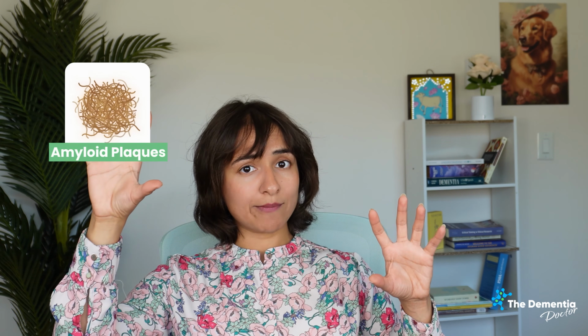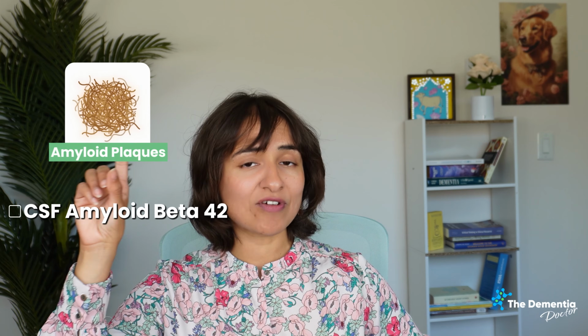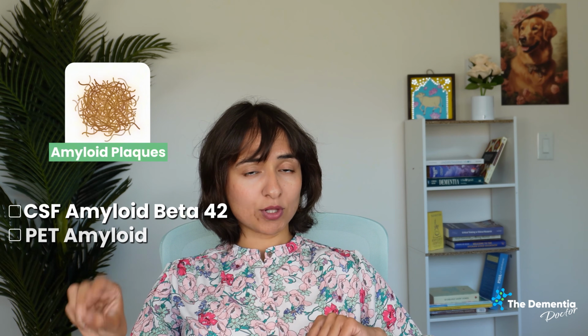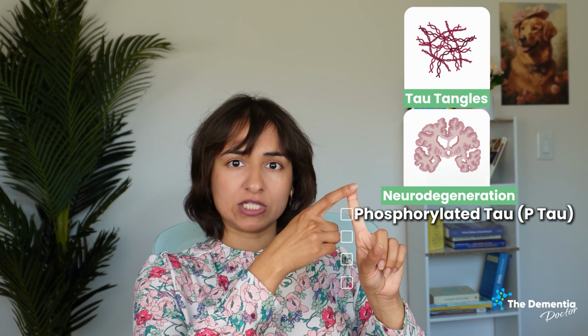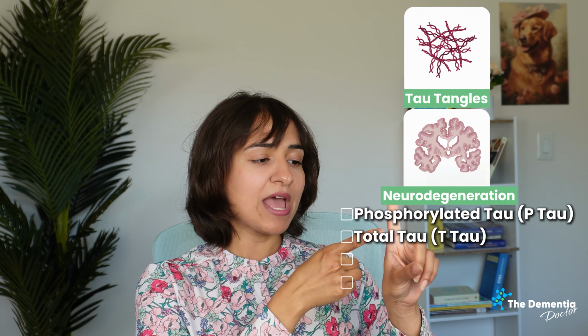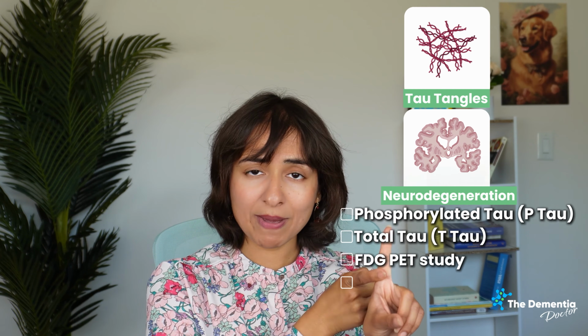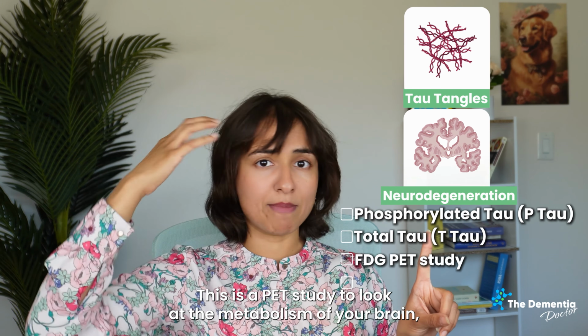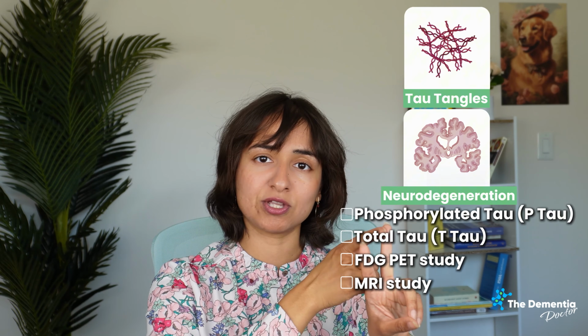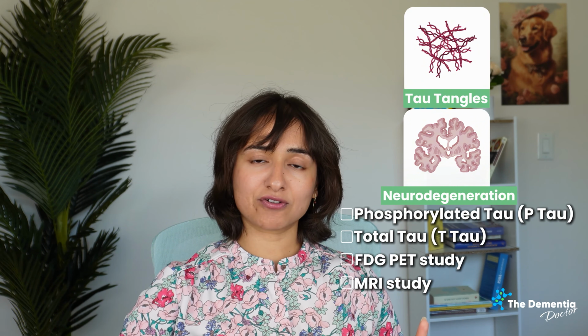Number 1 was the amyloid, which included the CSF amyloid beta 42 as well as the PET amyloid. Number 2 was the other category, tau and neurodegeneration. Tau included phosphorylated tau, or p-tau, and total tau, or t-tau. And the FDG PET, which is a PET study to look at the metabolism of your brain, as well as an MRI of your brain to look at the atrophy pattern.